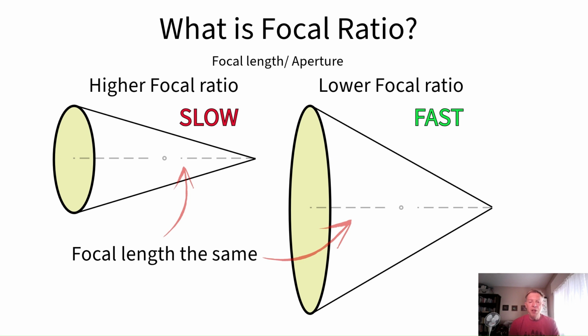In the diagram, I've shown you two examples, one with a smaller telescope aperture and one with a much larger telescope aperture. The focal lengths are the same, and the focal length is the point where the light comes to focus. Now, I think you could see in this diagram immediately that a larger aperture means that more light is collected. So focal ratio is not really to do with the amount of light that is collected. It's more to do with how the light is concentrated.